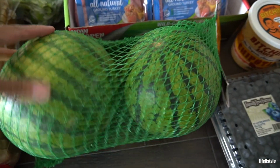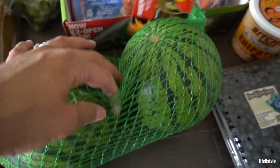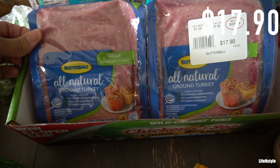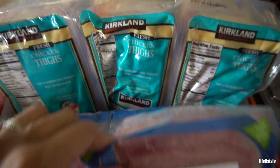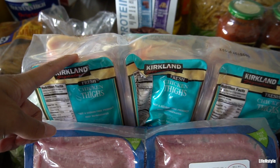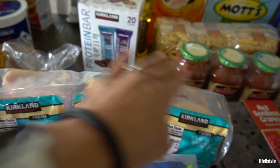So another thing we got was some watermelon. If you guys have been watching our grocery hauls for a long time, you probably know we usually get watermelon. And then we went ahead and got this 4-pack of all natural ground turkey. It's 93% lean. And then we went ahead and picked up some chicken thighs. So usually for a family of 4, we make 2 of these packs just for dinner. And then there might be something left over that I'll have the next day for lunch. So that's like 3 meals.